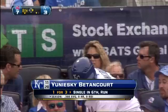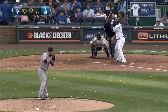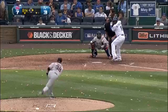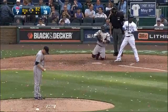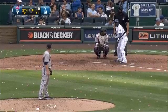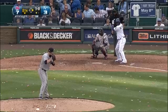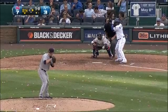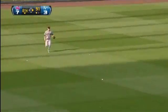The proper approach as a hitter facing a sidewinder from the right side is to keep your hands inside and shoot the ball to the opposite field. Betancourt has occasional pop, but I'm sure he wants to set the table up right here. He's not looking for that big swing. Ground ball, base hit left field. So it's a 2-hit day for Betancourt.